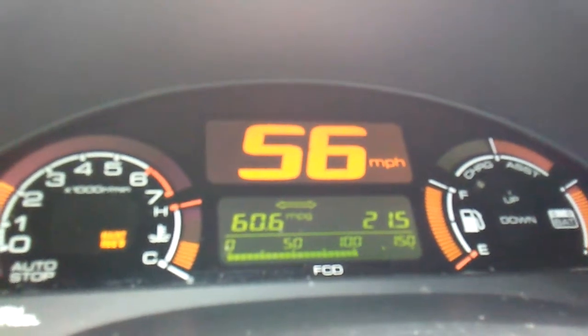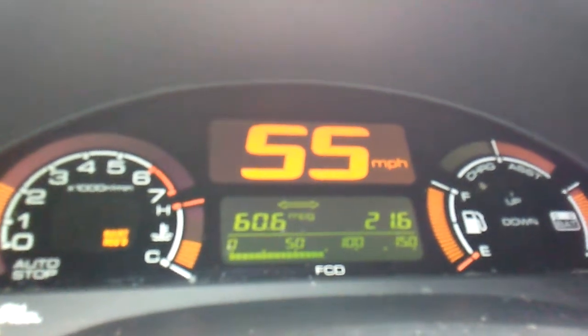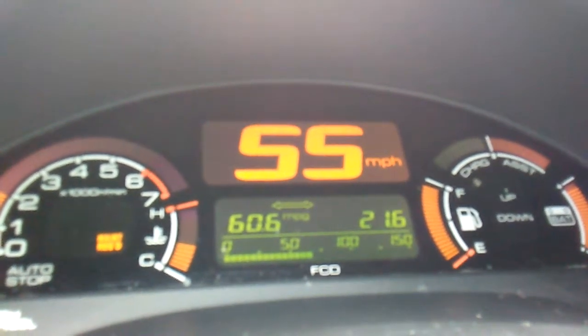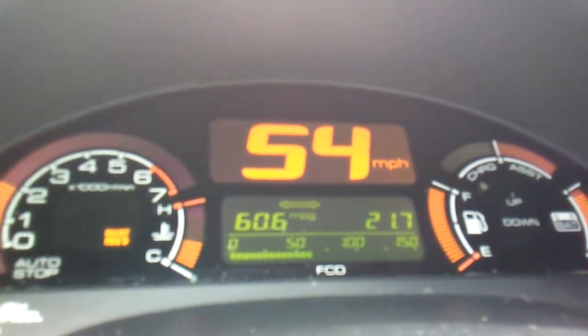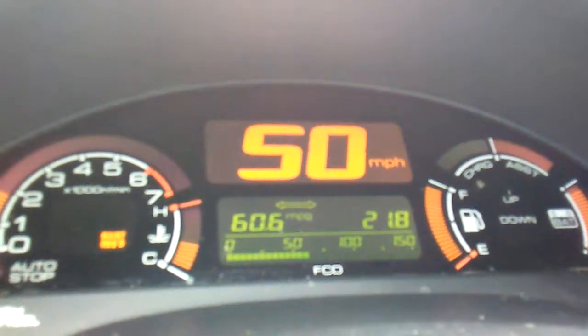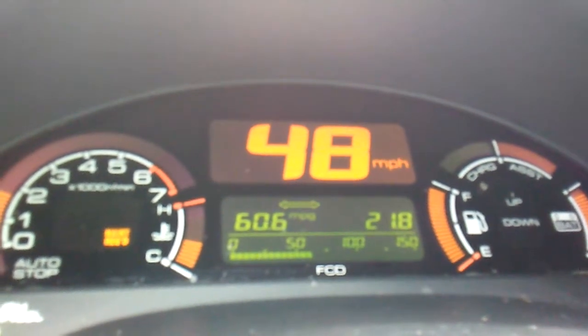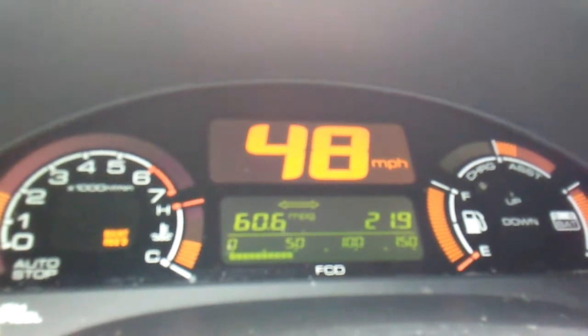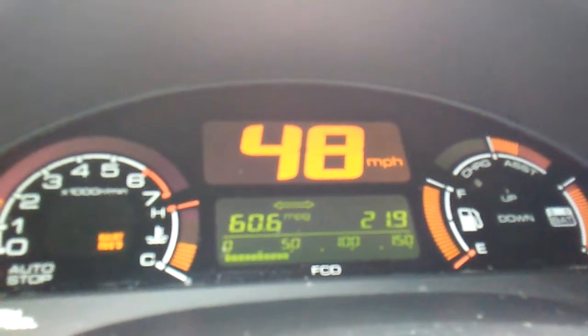Alright, we're in fifth gear. Now, as you can see, I don't have assist yet. The car has just been running on the gas engine, no assist. Now I can feel the engine really struggling here. I believe it's still in lean burn mode. Now if I step on it just a little bit, it's out of lean burn, and as you can see, the assist is beginning to kick on.